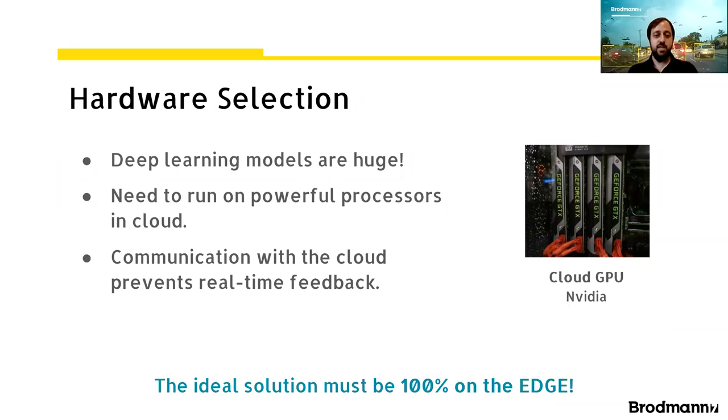We want to be able to prevent accidents. We want to coach the driver in real time. And if we're working with a cloud, just the communication to the cloud and back does not really allow us to do that.